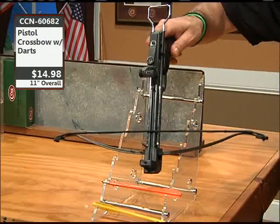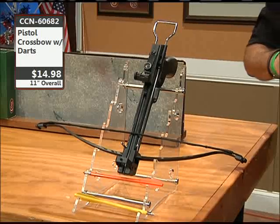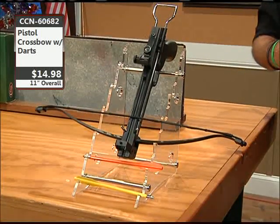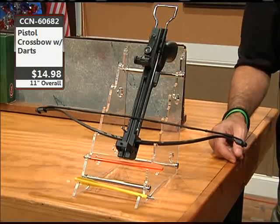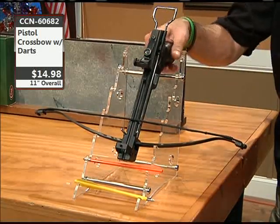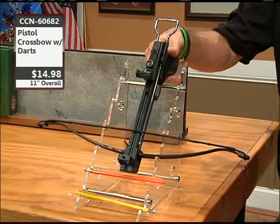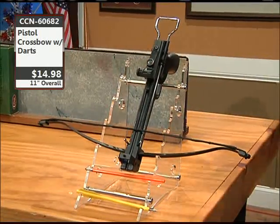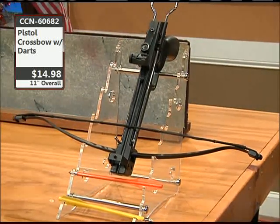And the fact that they're only $14.98. That's all it's going to cost you with the darts. Less than a $15 price tag. We have been out of these forever, and we will be out of them again, and quickly, especially with the holiday times and the fall that is approaching. Try to buy two of them, folks. 60682.